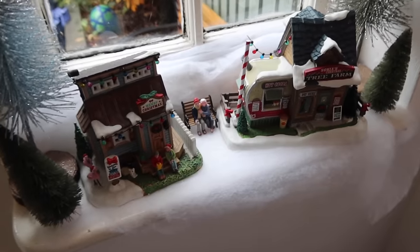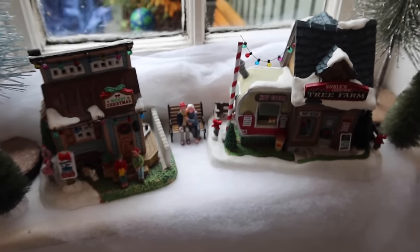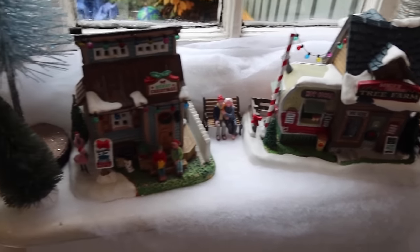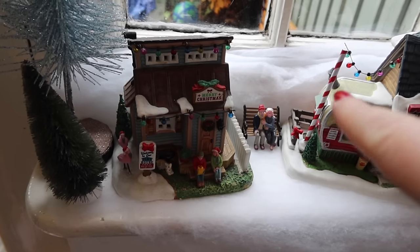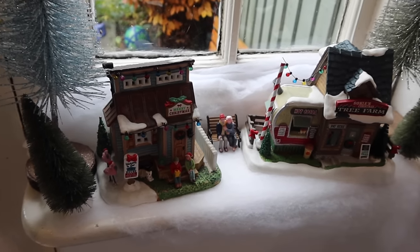And this section here is like a holiday camp, I thought. I don't know why. It's a little bit dark. I hope you can see. We've got a tree farm, which I think was last year's choice. This is the first one I ever had, and Stephen bought it for me. And we've got a couple hanging out. So I thought that was very cute.